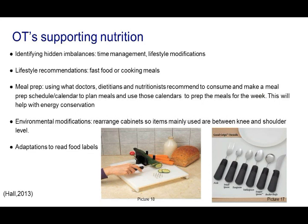We can even help with changing things in your kitchen to make meal prep easier. The use of lazy Susans, so you don't have to reach up into cabinets. You can just have it accessed right in front of you. Different magnifiers to help read labels and recipes. And the use of built-up equipment like the cutting board here, which you can place vegetables on so you don't have to hold it. You can just use the knife to cut it. Built-up utensils with bigger grips. These all can make meal prep easier.